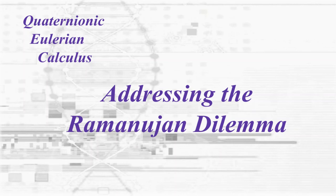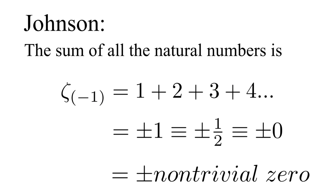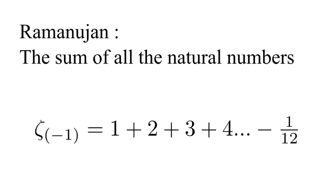Now finally, we must address one glaring question. We have just proven that the sum of all the integers is equal to 1, but the great mathematician Ramanujan found the sum of all the integers is equal to negative 1 over 12. Now, how do we reconcile these two different results? Well, the short answer is we don't.